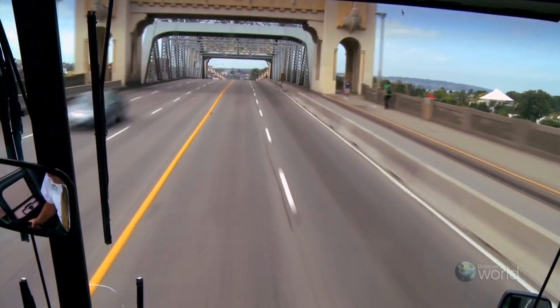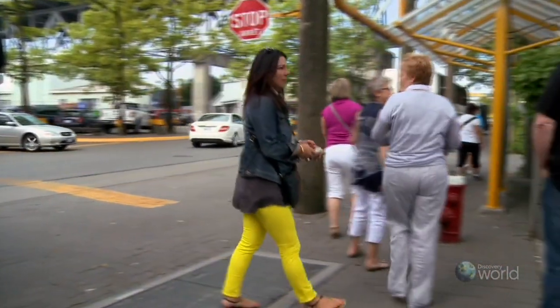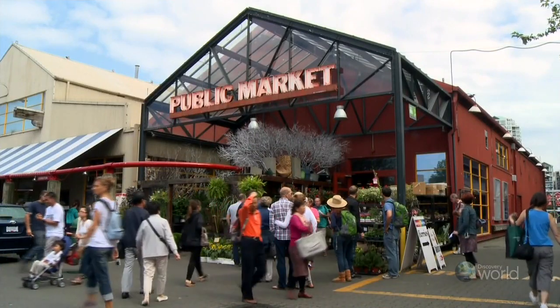We head toward Granville Island, a peninsula that faces downtown Vancouver. The neighborhood is known for its artistic flair and its public market.